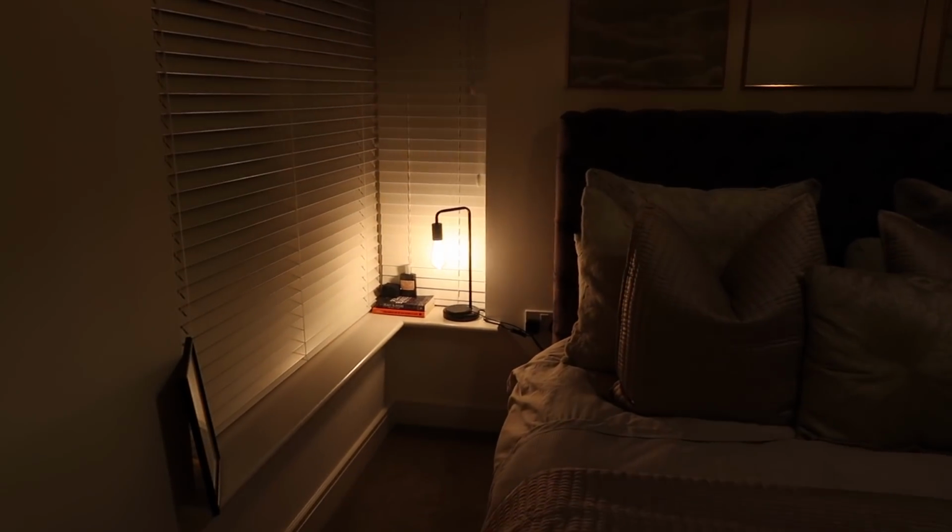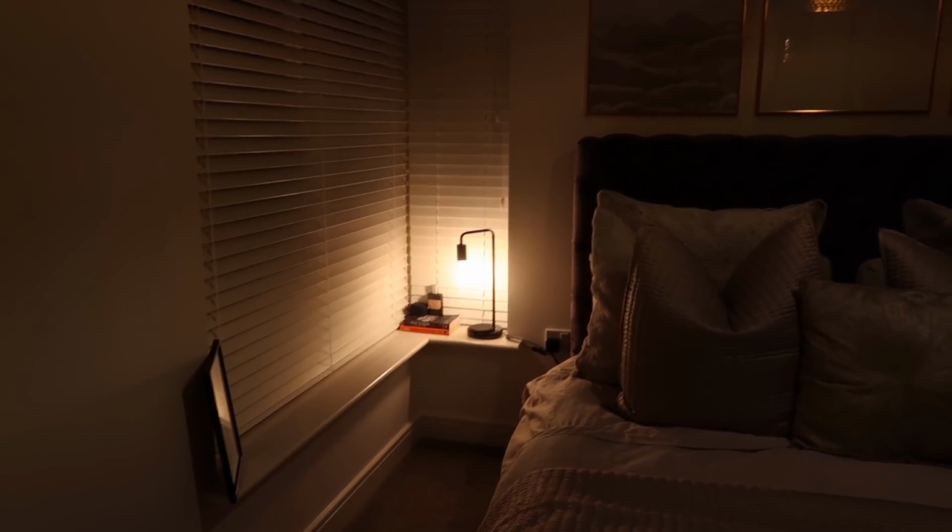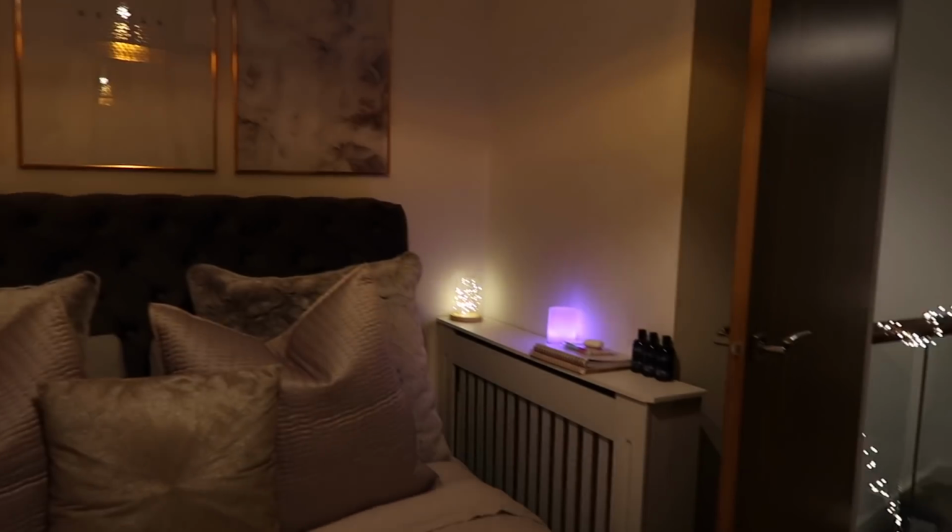But like I say, this is Brad's little corner, and of course he's a very simplistic guy, so there isn't a lot going on there. But on my side of the bed there is a little bit more going on.